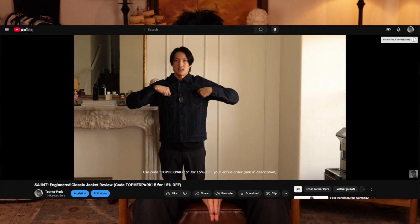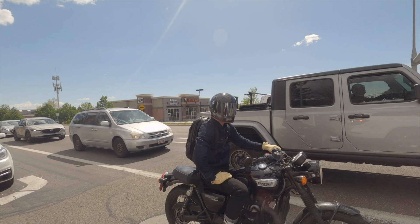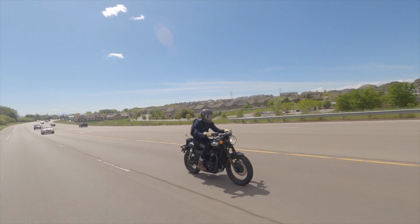This is SA1NT, or Saint Moto, a motorcycle company that specializes in motorcycle riding gear as well as apparel. I previously did a video on them covering one of their riding jackets, which is probably the best riding jacket I've ever worn. It doesn't look like a riding jacket, doesn't feel like one, but it's highly rated, has the armor, abrasion resistance, all of it.